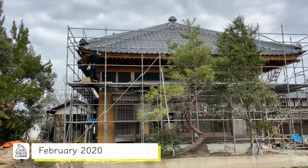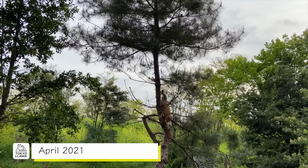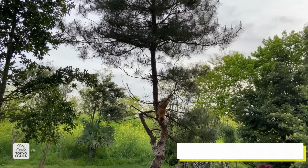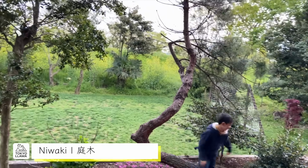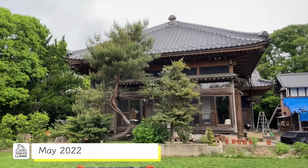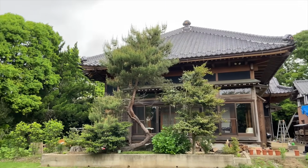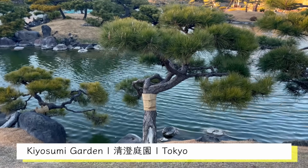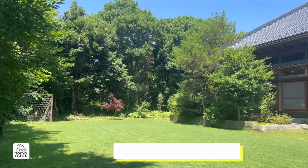This pine tree was already here when we moved into the house. Originally it would have been trained in the Niwaki style from a young age, that is, maintained in a compact shape with carefully pruned branches to create layered cloud-like pads, and for the trunk to bend at 90 degrees like that, like what you see in traditional Japanese parks and gardens. However, probably even before the house was abandoned more than 10 years ago, it was left to grow naturally.